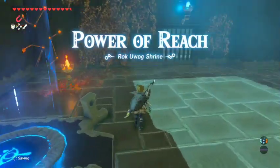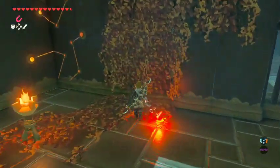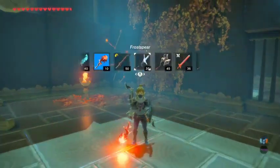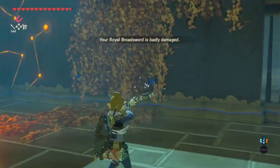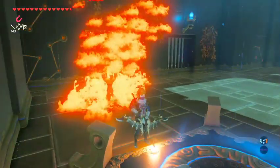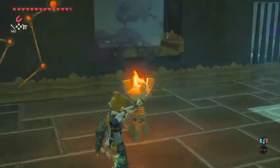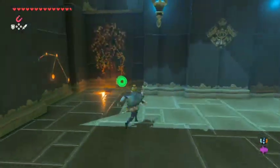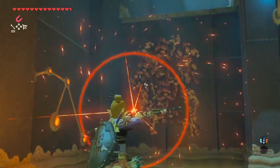Power of Reach. So, if I just hold this thing but don't activate it, will it still light stuff on fire? No. Well, I don't want to waste it because it's really good for melting the ice things. So let's just do this. Got that a little close, didn't I? Like my arrows back. Aww. You know what? I'm just gonna use fire arrows. I'm too lazy for this.